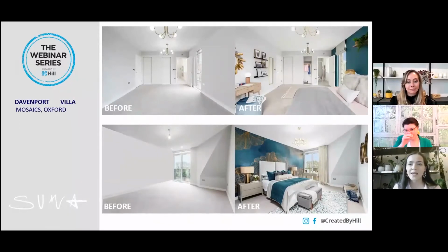So top here, we have bedroom 2 in the show home. As you can see, this is a really long space, it looks quite narrow, but as soon as you put that furniture in, we've got a king size bed there, you can see that actually that makes the whole room feel a lot bigger. And that's one thing, in all my years of doing interior design, I always walk into a space and I'm always like, oh my god, I'm not going to fit all my furniture in here. But as soon as you start actually putting your furniture in and using the space, it really does help open it up, and it always is a lot bigger in reality than you expect it to be.